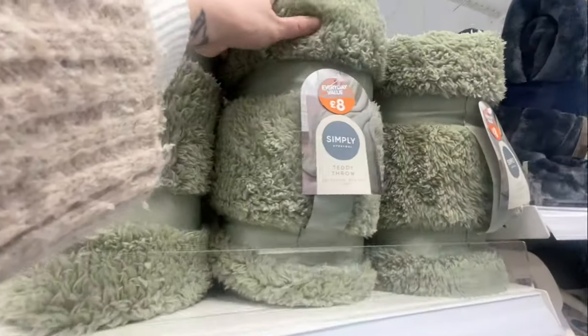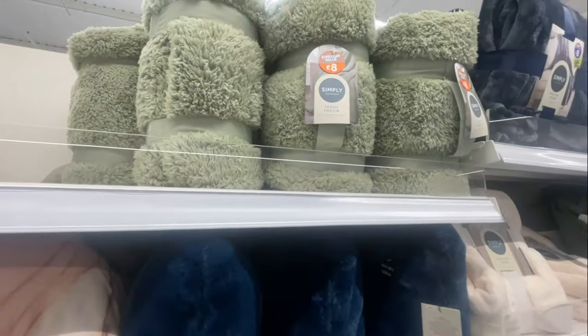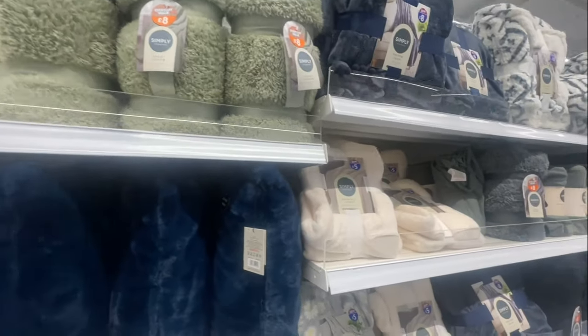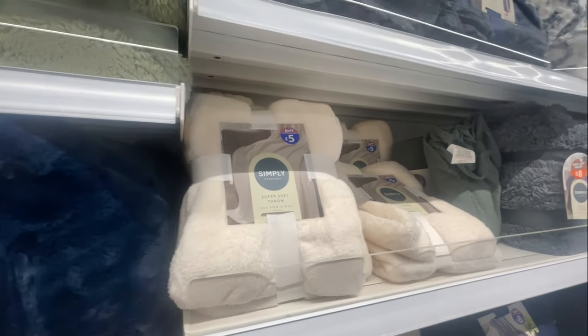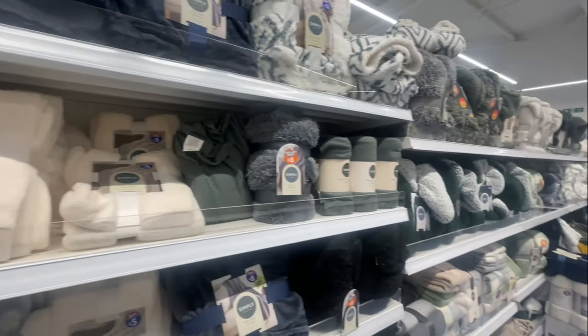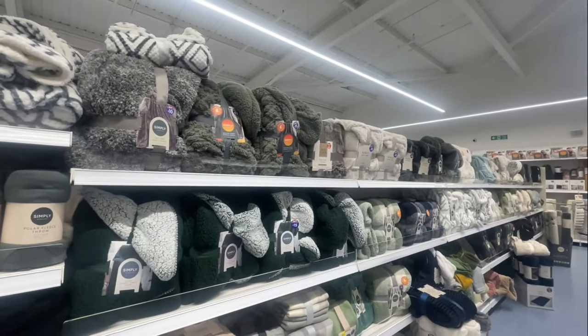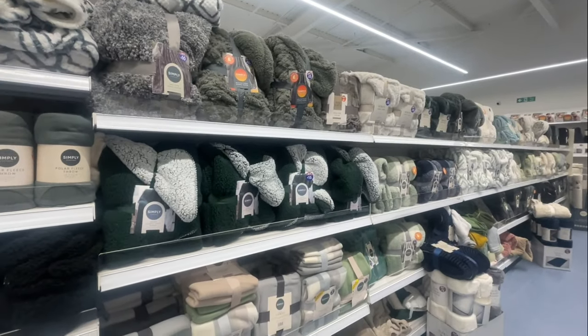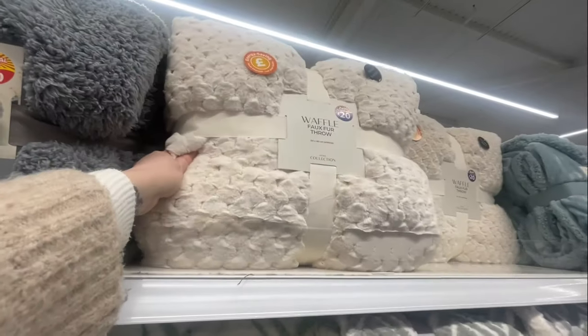And sometimes you just don't have to put your heating on, just put a throw on. Sometimes people forget that we need to layer up in the colder months, and I lay with a blanket every single time that I'm relaxing. I love to feel nice and toasty. I love a blanket, and I do tend to go to B&M for my blankets. So I'm just going to show you the selection that they've got.